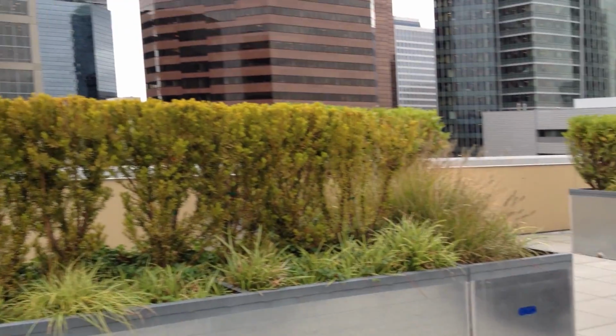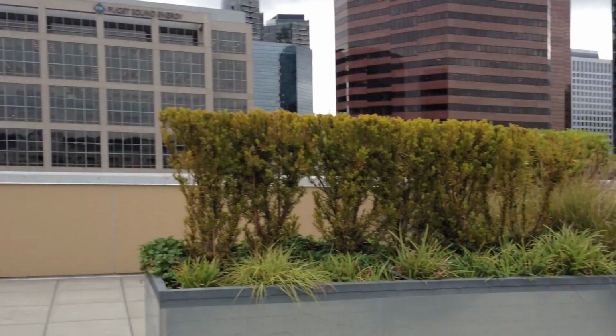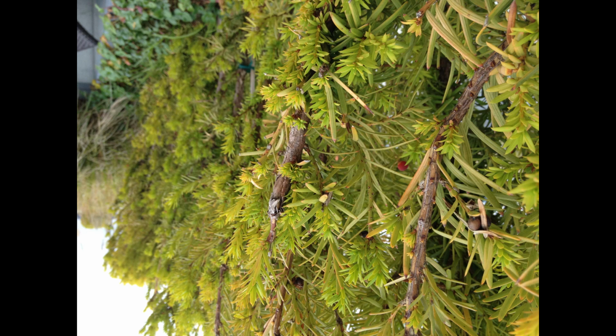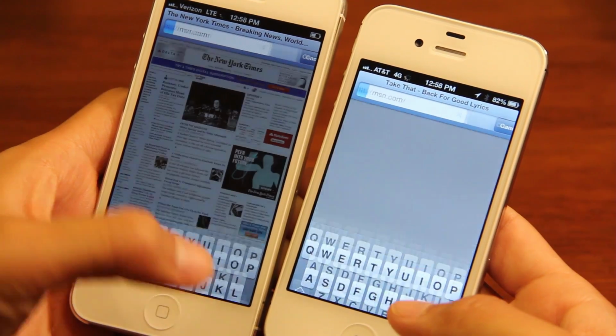And this is a movie shot on the 4S, which takes great movies. And you can see on the 5 here, it also takes great movies, but with less ambient sound. This is on the 4S, great picture, outdoors, and on the 5, equally as great.